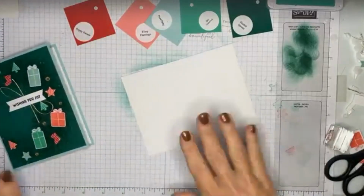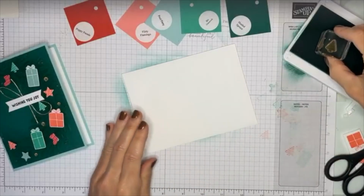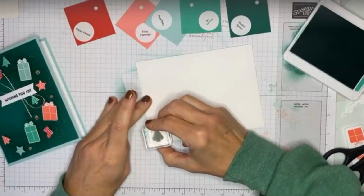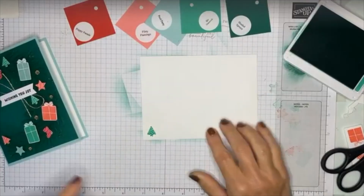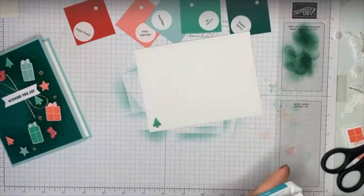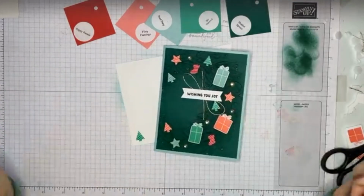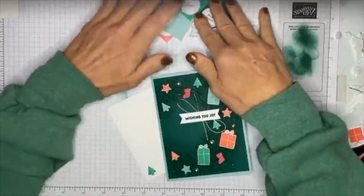Oh, almost forgot. Can't forget that. The envelope. No naked envelopes. You've gotta have your envelope stamped. I'm just gonna do the one little corner. Sometimes they get so beat up in the mail, I don't want to spend too much time, but it kind of coordinates nicely, and those are our color combinations.